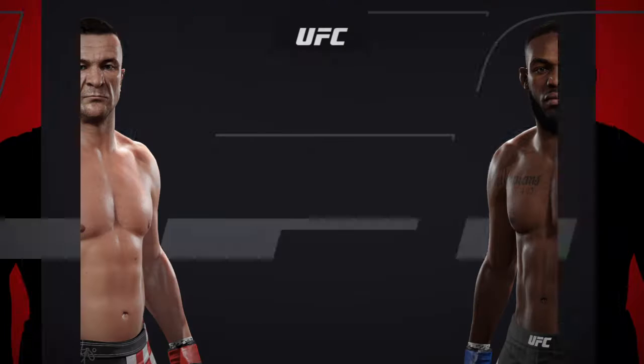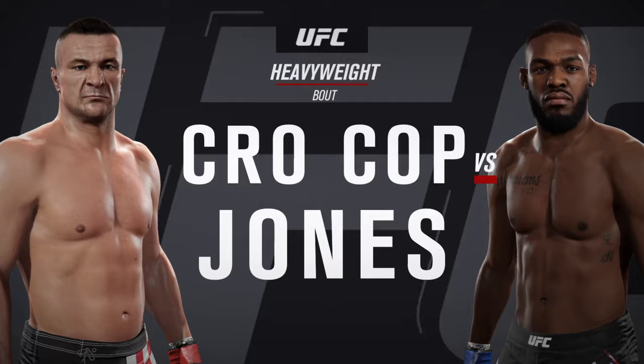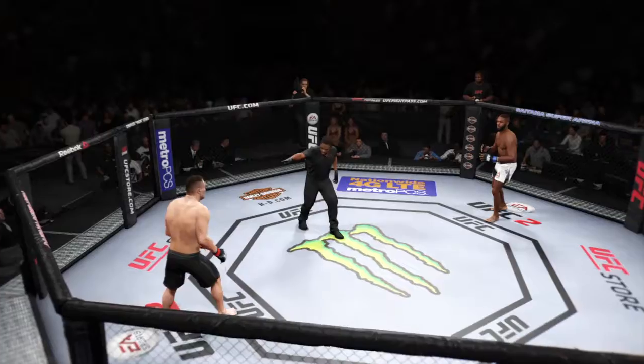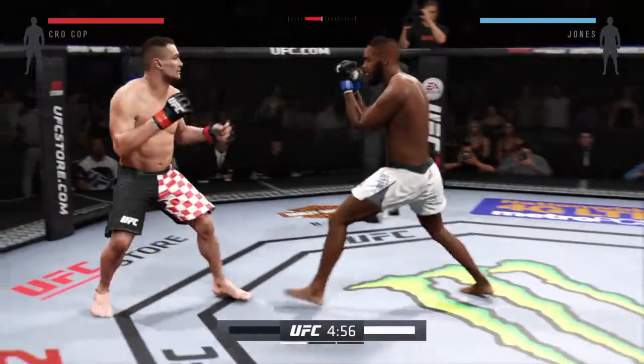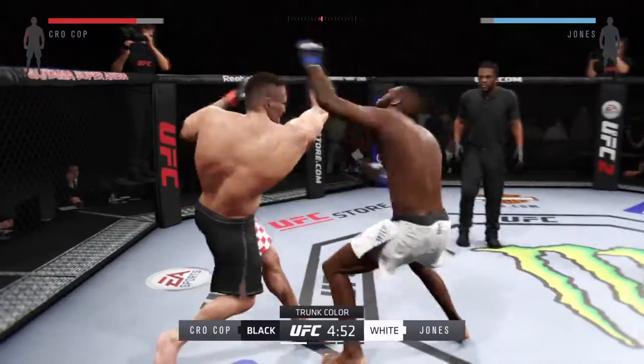Coming up next, it's a heavyweight showcase between Mirko Krokop and the youngest champion in UFC history, Johnny Bones Jones. Our tale of the tape for this heavyweight fight, Krokop. Mirko Krokop, John Jones. Ready, fight. Our fight tonight is scheduled for 3 5-minute rounds. White trunks for Jones, black trunks for Krokop.